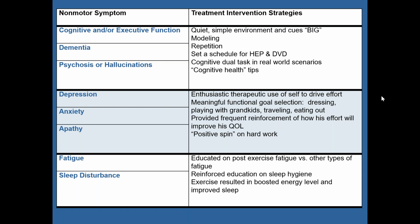And then reinforcing, so lots of repetition and reinforcing that the effort that they're putting in is actually producing their improvement in the task or their ability to do that task. And, you know, admitting to them that, yes, this is hard work, but it is improving your ability and you're going to get to do all the things that you want to do. The more they can see that they can do it within your session, the better you'll be able to get that carryover outside of your session.